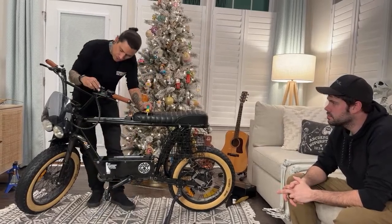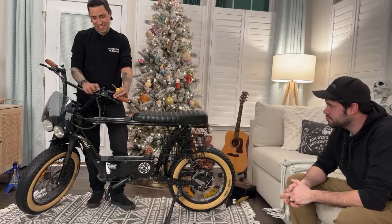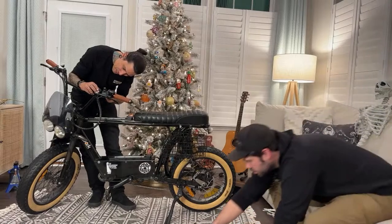Okay, so I think I might have to put a little rubber thing around it because it doesn't fit that mount. Okay. Maybe I can tighten it more, maybe.